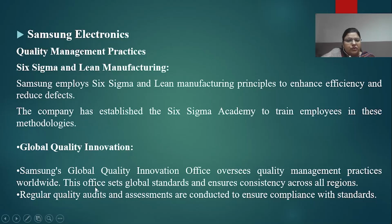Next is global quality innovation. Global Quality Innovation means the Samsung Global Quality Innovation Office oversees quality management. It works on quality management practices worldwide. This office sets global standards. Due to this, the products sold internationally follow global standards and ensure consistency across all regions.